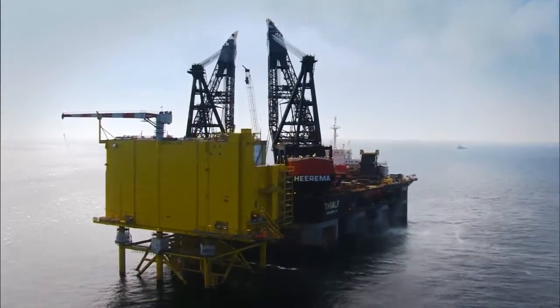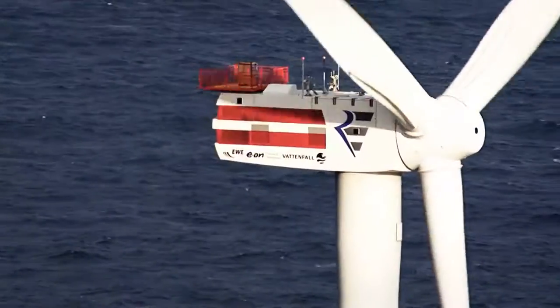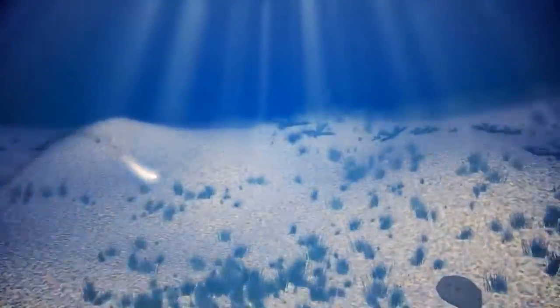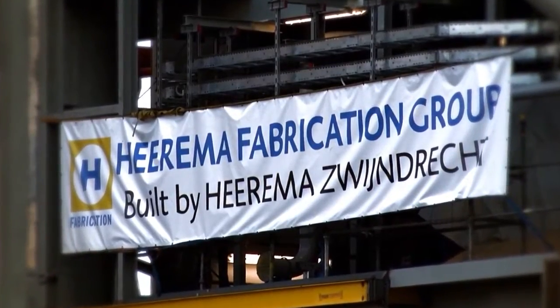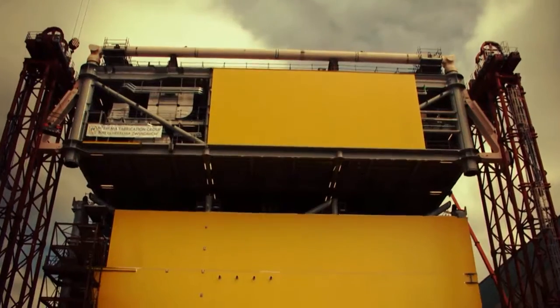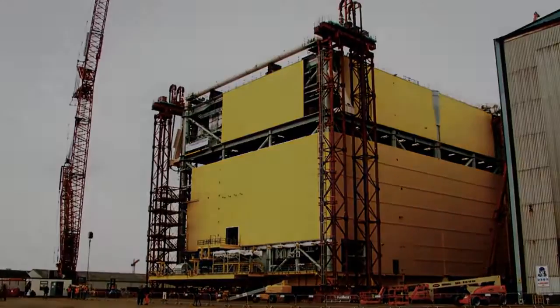The job of an offshore converter platform is to turn AC electricity generated by wind turbines into high voltage direct current, so it can be brought more efficiently along subsea cables to the land. The DolWin Alpha converter platform has been built by Heerema Fabrication Group at Zwijndrecht in the Netherlands on behalf of ABB, who's responsible for the realization of the complete grid connection.